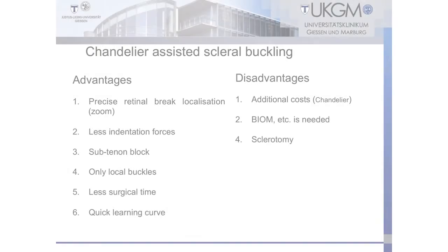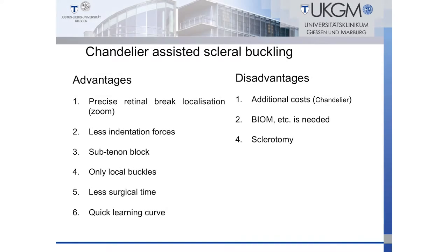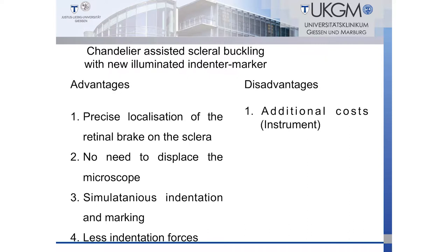So what are the advantages of chandelier-assisted scleral buckling? We see the breaks more precisely because we have bigger magnification. There are less indentation forces, a subtenon block can be used, only local buckles, less surgical time, and a quick learning curve. The new young residents will learn this technique. As for the disadvantages, there is the sclerotomy, which theoretically brings a risk of inflammation, but the sclerotomy is 27 or even 29 gauge. This is like an intravitreal injection, plus additional instruments.